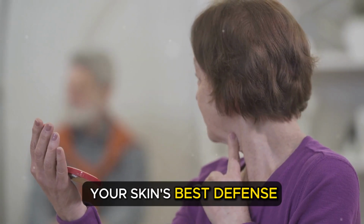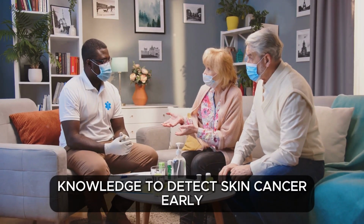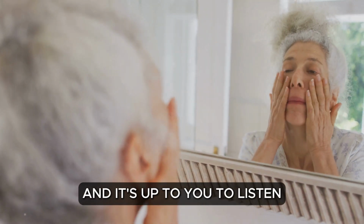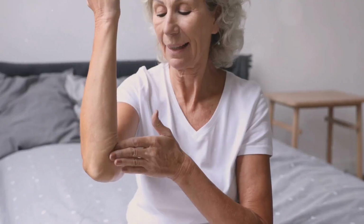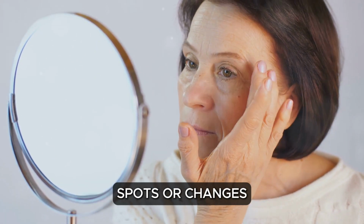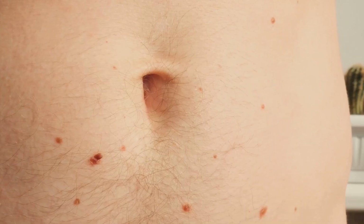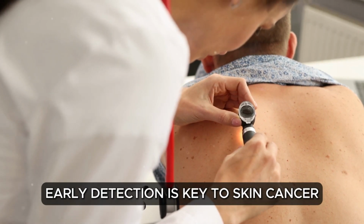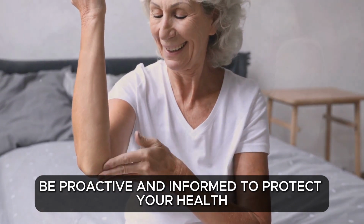Early detection, your skin's best defense. Empower yourself with the knowledge to detect skin cancer early. Your skin is talking to you, and it's up to you to listen. Perform regular self-exams of your skin. Use a mirror to check hard-to-see areas. Pay attention to new moles, spots, or changes. Remember the ABCDEs of melanoma. If you notice anything concerning, make an appointment. Early detection is key to skin cancer. Be proactive and informed to protect your health.